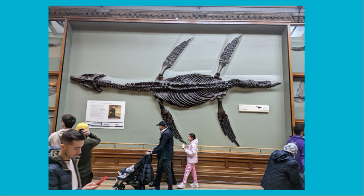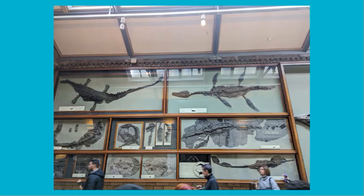So anyway, this is my favorite kind of dinosaur. Julie already said it. He's a plesiosaur, and they put him in a hallway that's really busy. So this guy is completely unimpressed by the plesiosaur. But it is really, really cool. He's just a friendly plesiosaur. Look, there's more of them, and there's more people in the way.